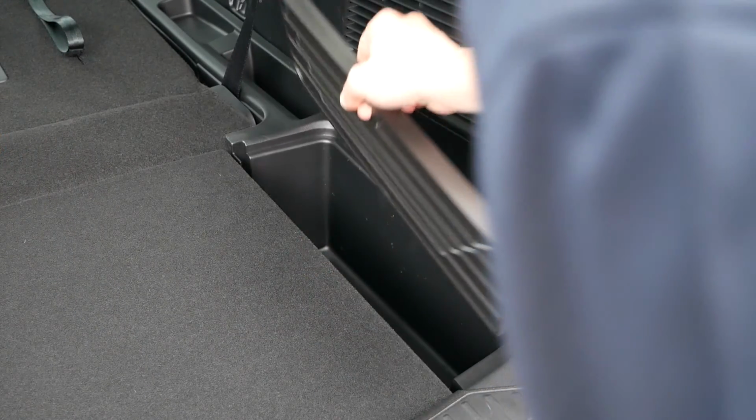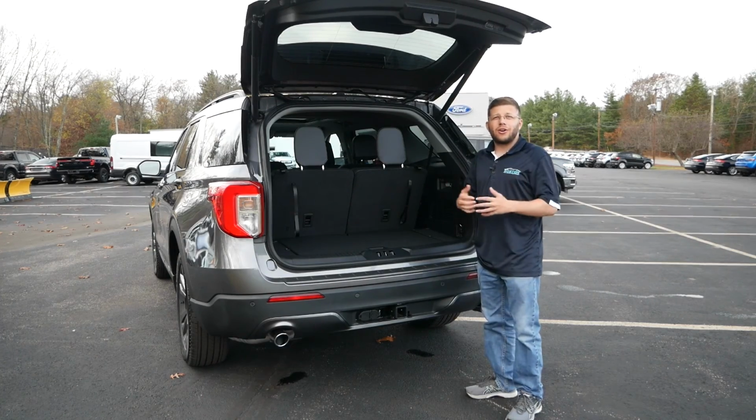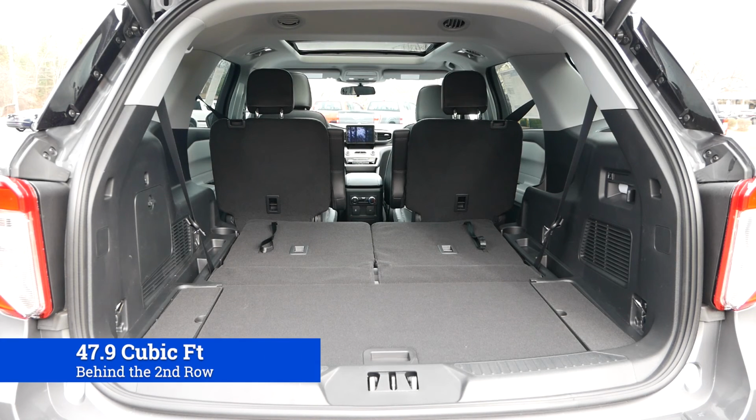So maybe you have a couple water bottles or maybe even a first aid kit. You can place them there, and that way they can stay in place when you are on a spirited drive. Then with the third row seats folded, you're looking at right around 47.9 cubic feet.